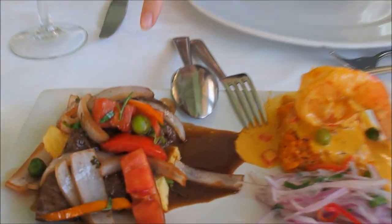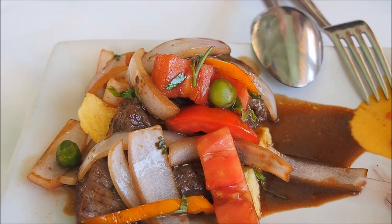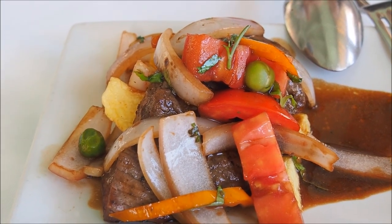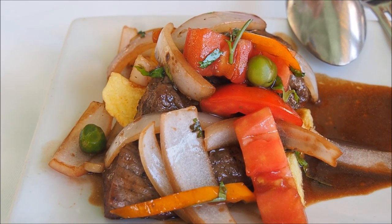So the food just keeps on coming. This is Sam's main, and again, it's a sampler with three different dishes. So have a look down here. First up, we're having lomo saltado, which is one of the national dishes, I guess you could say. So it's kind of like a fried beef with onions, tomato, and there's yellow potato french fries underneath.